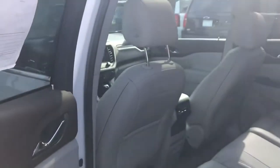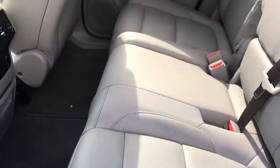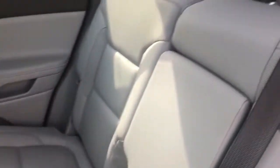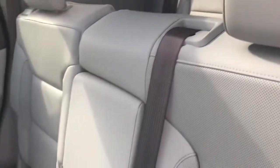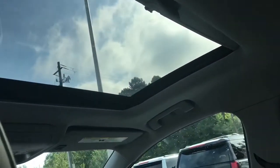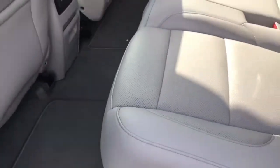It's a cocoa, a light ash gray, all leather interior. Second row is a bench seat. You also have your dual panoramic sunroofs. And in the rear seat you have climate control settings.